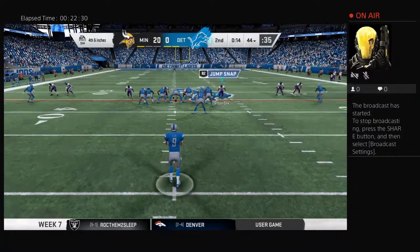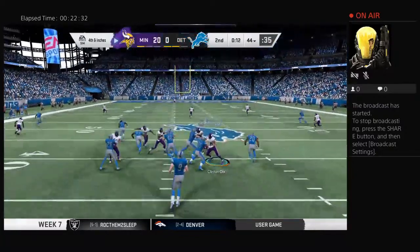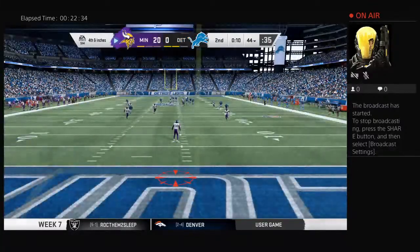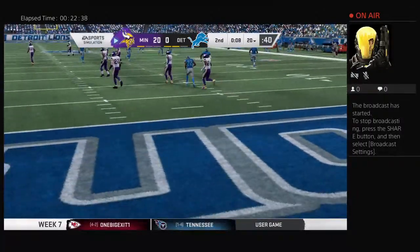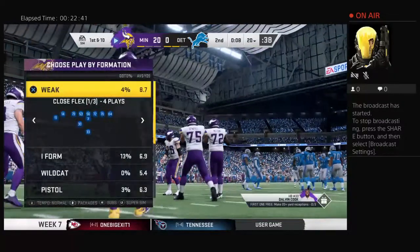Here's Riley Dixon now. He's been one of their few bright spots so far. And that'll hit in the end zone. Much too much leg there. That'll be a touchback.